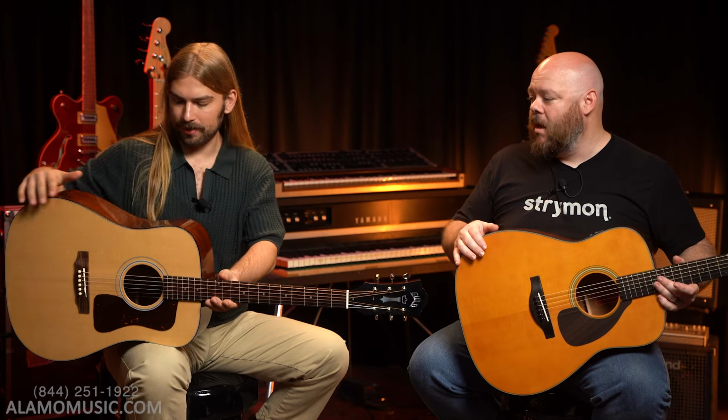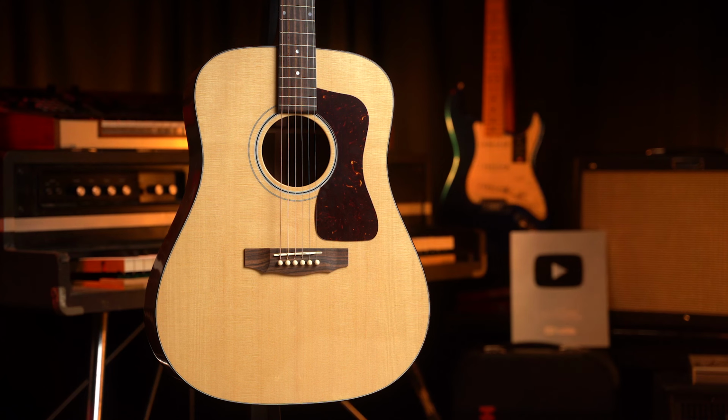Let's talk about what's unique on the Guild. Are you familiar with the specs? I mean, one, nitro finish. Nitro finish, for sure, which is very cool. But what else do you have in mind? So it's featuring a high-grade Sitka spruce top, mahogany back and sides. It's scalloped bracing, but it's Adirondack bracing, which I've said before.